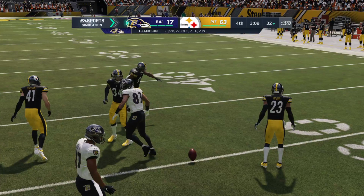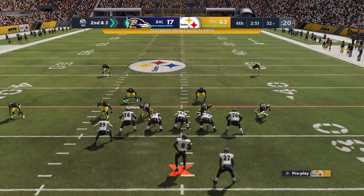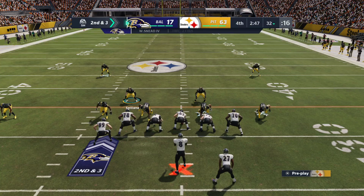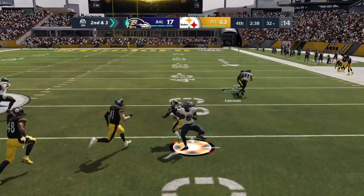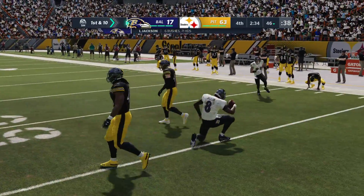This pass into the arms of Snead. Complete to Willie Snead. They'll operate from the 32-yard line here, 2nd and 3. 2nd and 3 at the 32-yard line. From the gun, it's Jackson. Flush to his right. And he's going to keep it here. And he slips up past the 45 before being tackled.